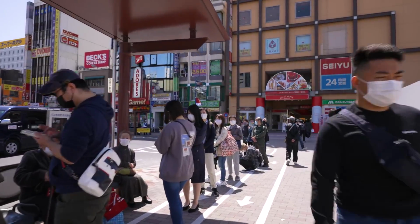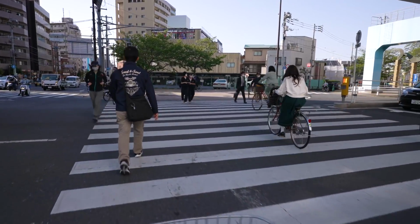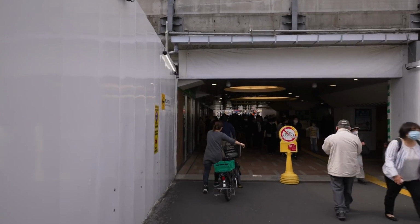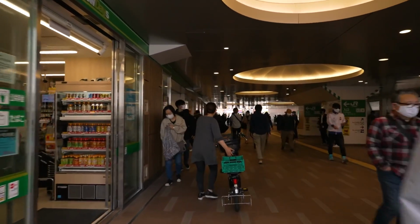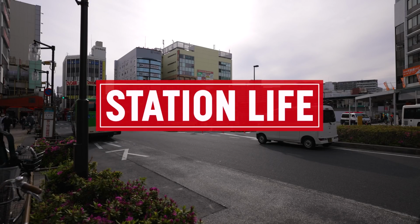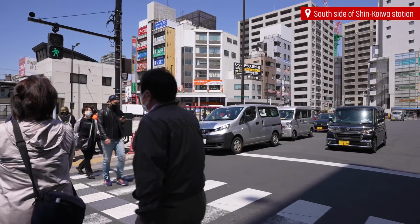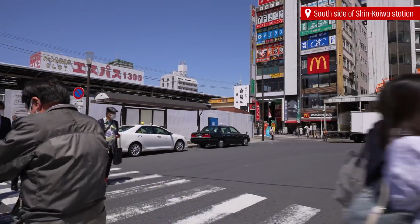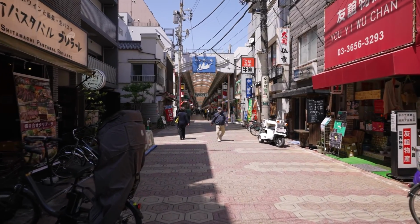To generalize, if you're going to work, you're probably going to take the train or bus. And if you're going shopping for daily stuff, you'll walk or take a bike. So train stations are often the hubs of Tokyo neighborhoods. It's also where you'll find the largest buildings and biggest shops. You can find basically anything you want here.